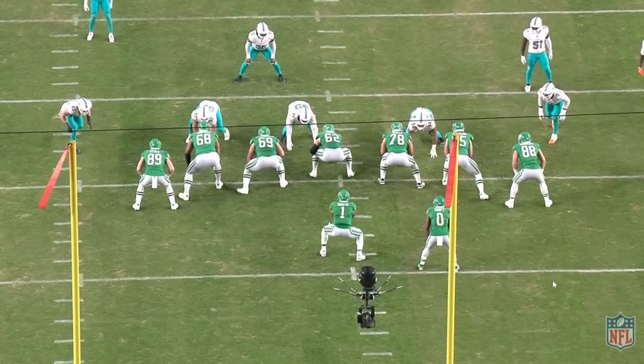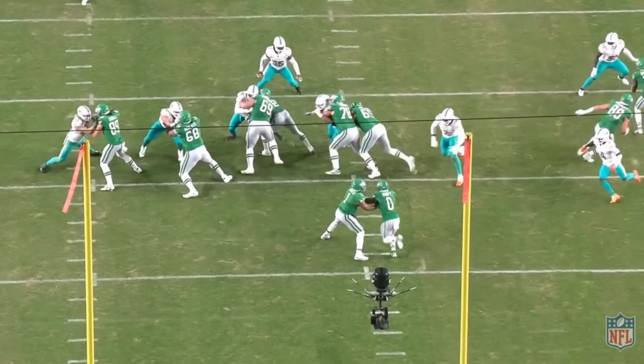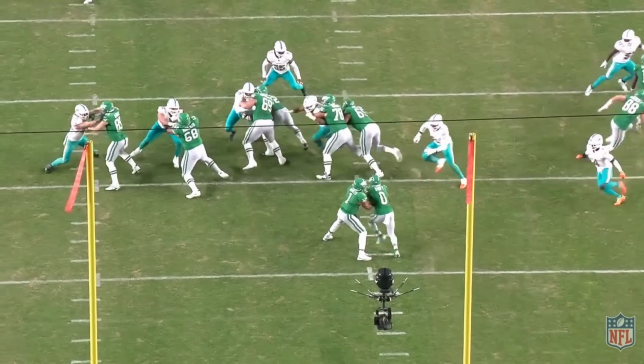And he is normally a better athlete. But right here, the ball gets tipped. He doesn't change the arm angle enough, and we've got a disaster. So again, you can see the +2, right? So we're reading the guy. That's an easy pull read.